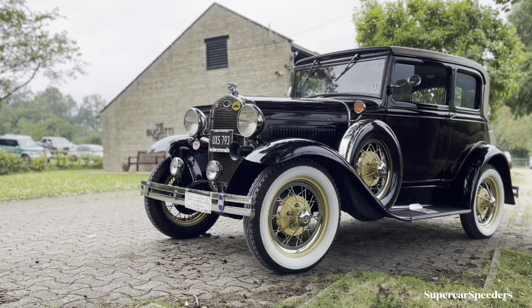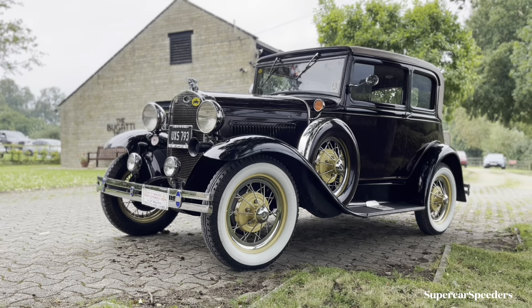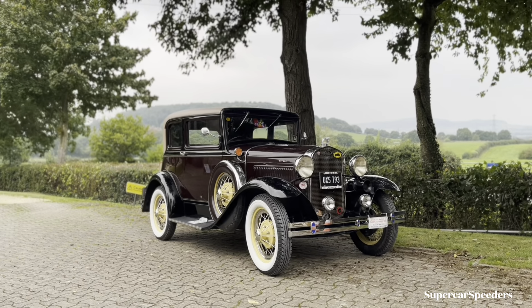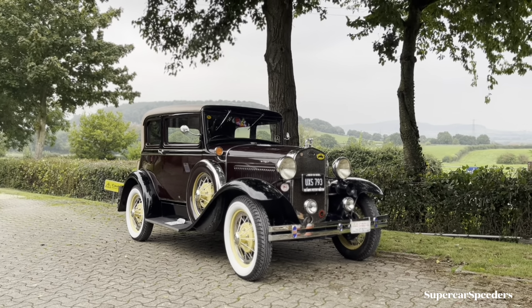So also at Prescott, they've got the Bugatti Trust. And just outside, we've got this stunning Ford from 1931. I love it. Just love the white wheels as well. So check out this old Ford from 1931. Just looks so cool with the backdrop.